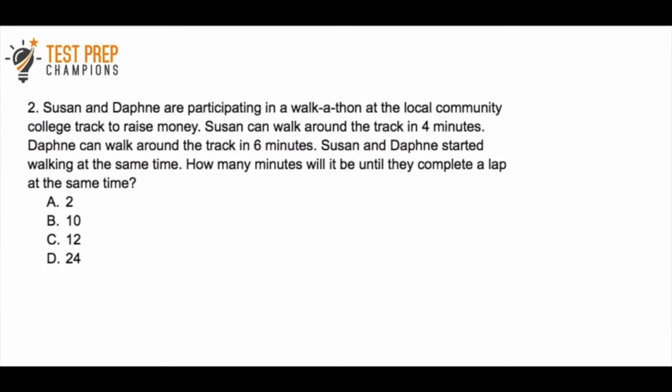Question 2. Susan and Daphne are participating in a walkathon at the local community college track to raise money. Susan can walk around the track in 4 minutes. Daphne can walk around the track in 6 minutes. Susan and Daphne started walking at the same time. How many minutes will it be until they complete a lap at the same time? Okay, why don't you pause the video, try this out, and then we'll go over it.